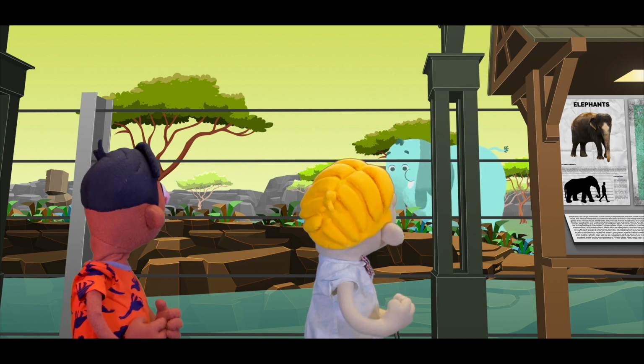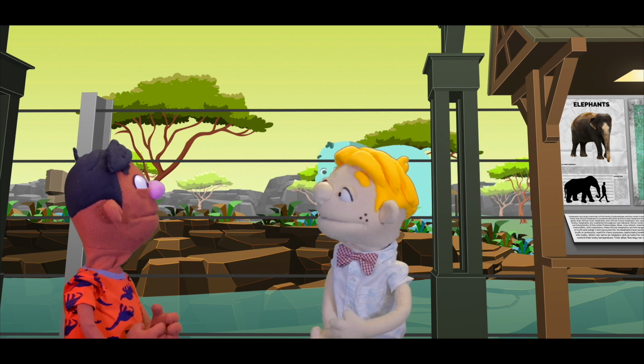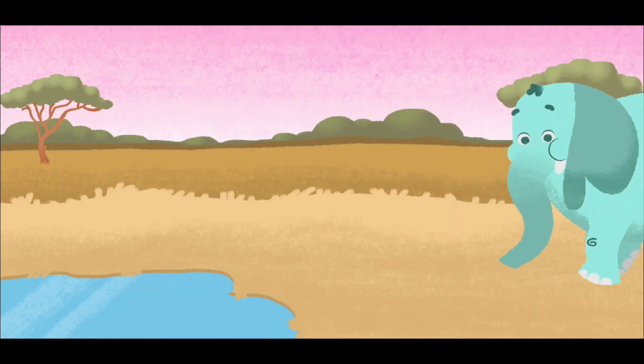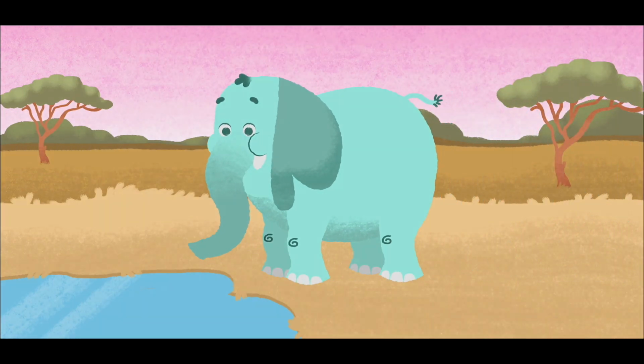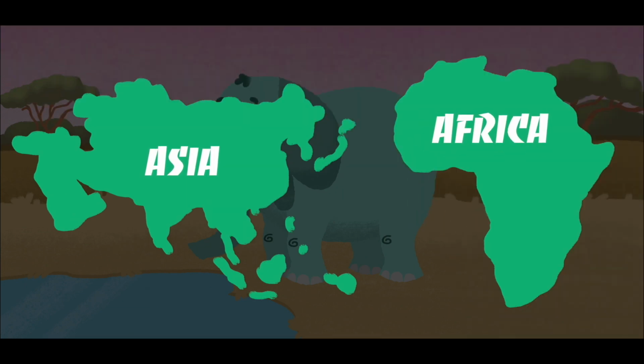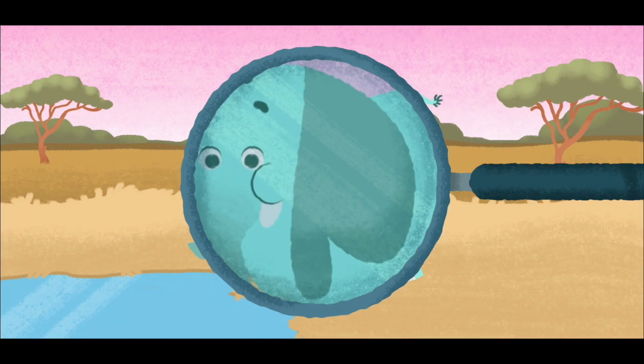Wow, look at the size of that elephant, Gobi. Yeah, wow. Elephants are the largest land animals in the world. There are actually two kinds of elephants, the Asian elephant and the African elephant. You see how big his ears are?